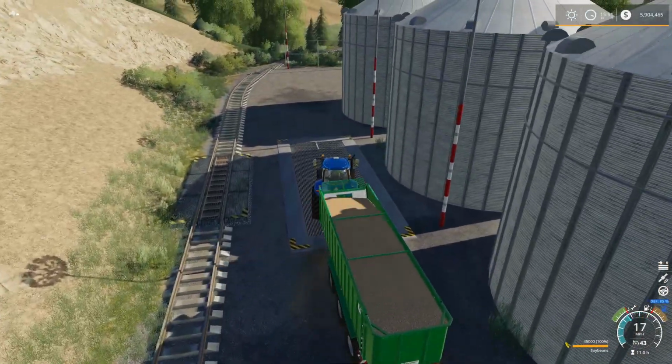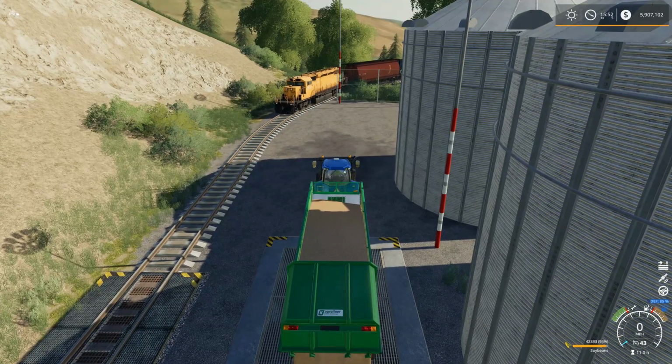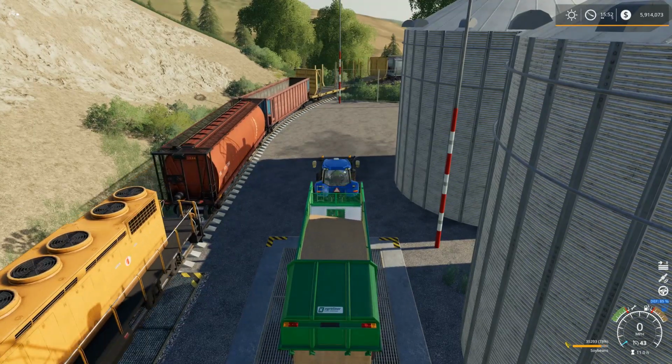Careful coming around that corner. You take it too wide, and you're not paying attention that trains come along. There's a train. It'd be a rude awakening.